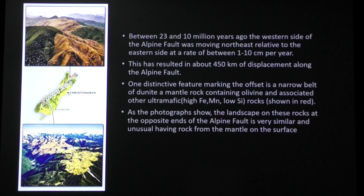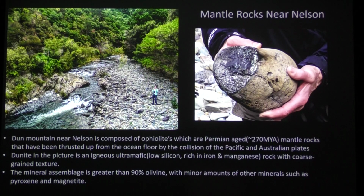And so, pretty remarkable. The first day when we were in Nelson, we investigated an area here. Now, as it turns out, our guide, Dushan Yugen, did his PhD thesis on this stuff. And these are more generally called ophiolites, and they're about 270 million years old.